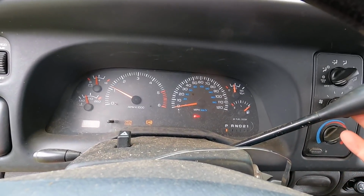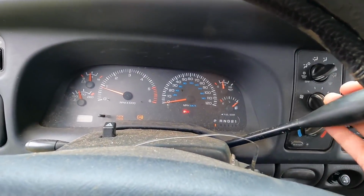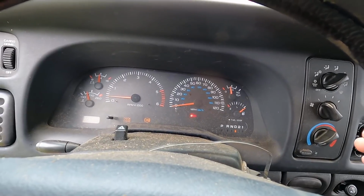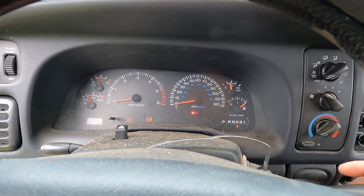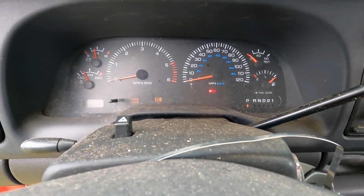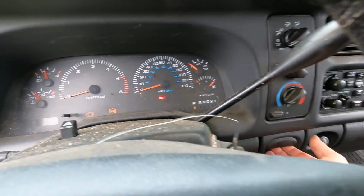Let me see here. Will she stay running? No. She did a minute ago. When I pulled in, it stayed running. It was running on its own. Of course, we have to diagnose the check engine light. We have to diagnose the ABS light, which is probably just going to be a wheel speed sensor.